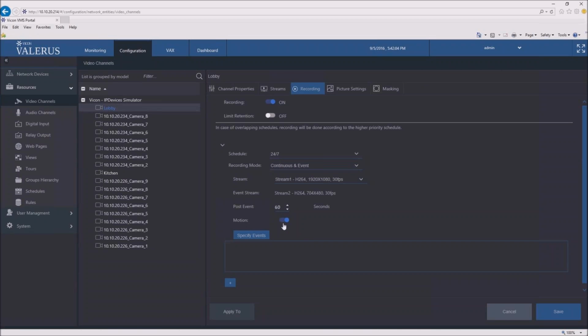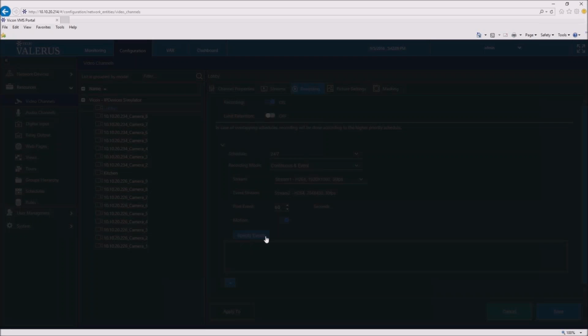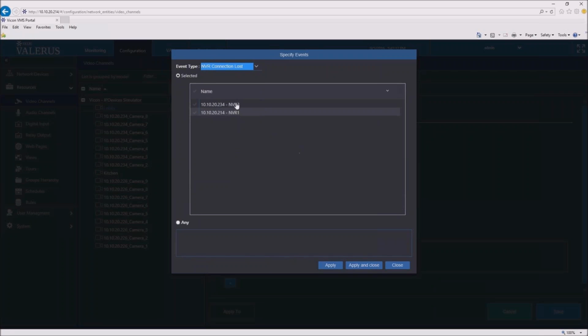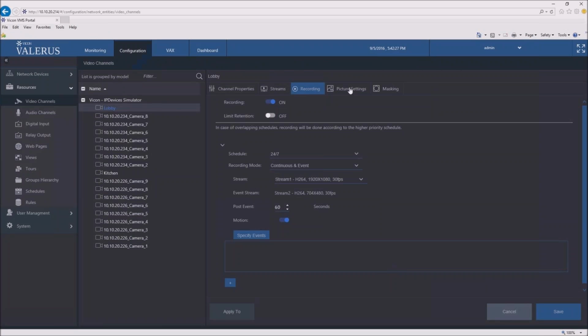Motion alarm, we consider that an alarm by default, but we can also specify additional alarms. And look at how easy this is. On the top I have a drop down that will show all the different events that we might receive, and when I choose one, the list filters to only the devices that are relevant for that event, which means there's no room for mistake. I can only pick devices that can produce those events.